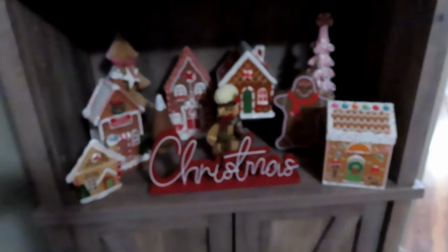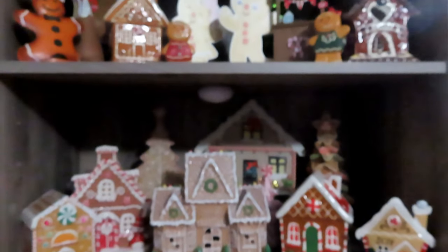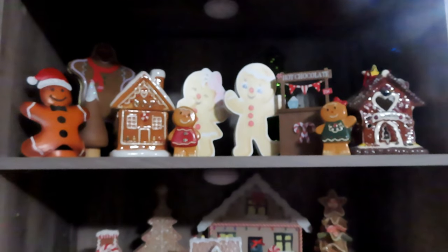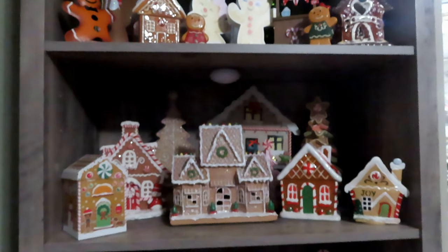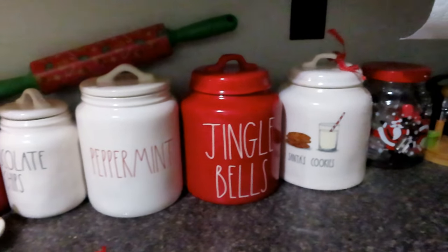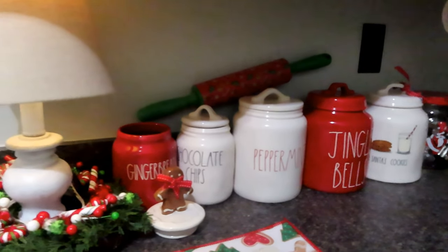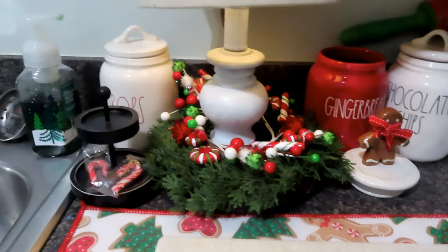But here's what I have so far for these shelves. I want to add a lot more trees. Maybe add some more houses in the back. So that's where that is for now. Over here, I just have all of my canisters that I never put out because I don't know what to do with them. Well, that's what we're doing. I need to get a second one of these to put on the other side.